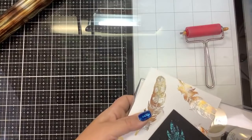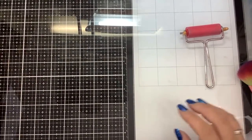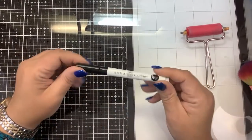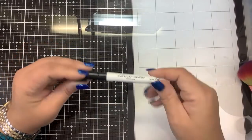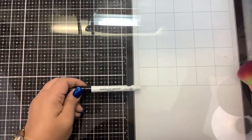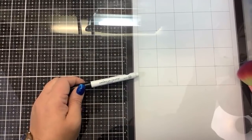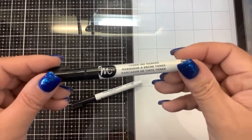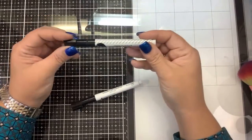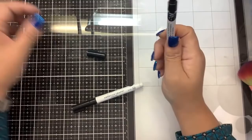We are still talking about toner, mink foil. We're not going into hot foil just yet. I will get there. All right, there is this wonderful little pen here. This is called a mink pen. I know this one says Anna Griffin, but I have another one here. There we go. Mink toner pen. So this pen is basically filled with all of that goodness.